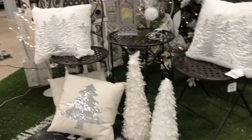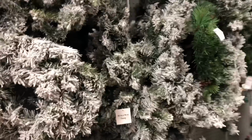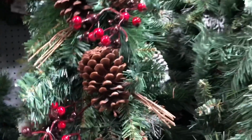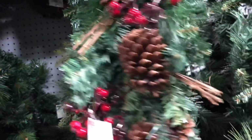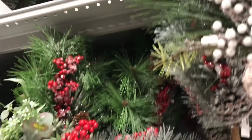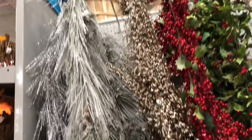Look at the little feather tree. Here are all the flocks. Wreaths. And then just the plain wreaths. And on this side, we have some pretty swags. $12.99. That one's like $4.99. These are $1.99. Look at these beautiful swags. That swag is only $24.99.